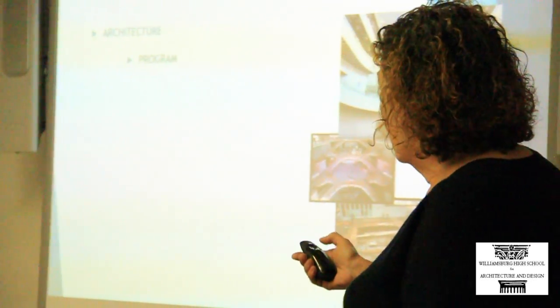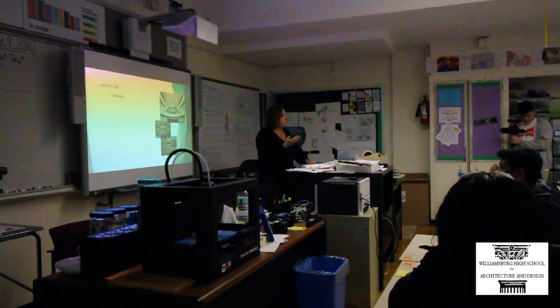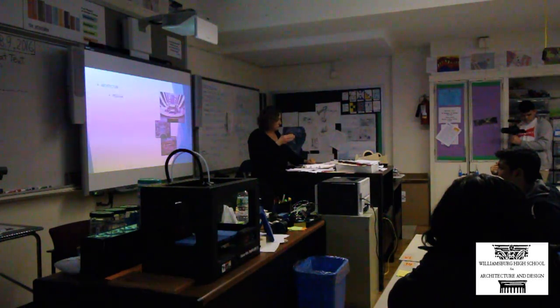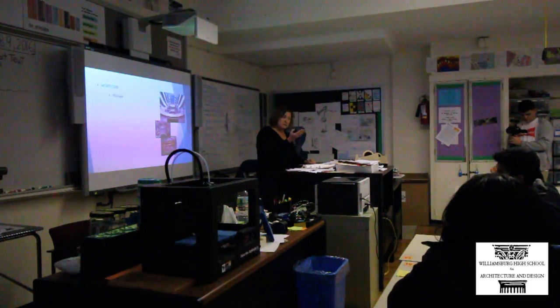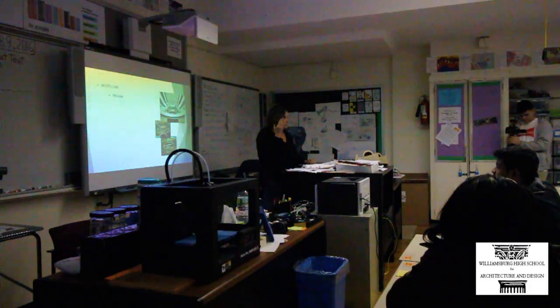For architecture, I told you that the architect helps define what the site is good for, but the architect also has to lay out a program for the site. Because the owner has to tell him what he's trying to build. The owner has to make money on the site, right? So he needs to have an idea of what he wants the building to be used for.